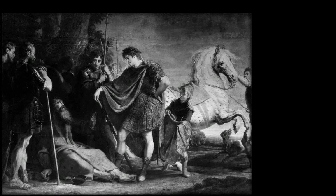Alexander asked if Diogenes wanted anything. "Yes," said Diogenes. "Could you stand a little out of my sun?" Alexander was so struck by this that he said to his followers, who were laughing and jesting about the philosopher as they went away, "But truly, if I were not Alexander, I would be Diogenes."